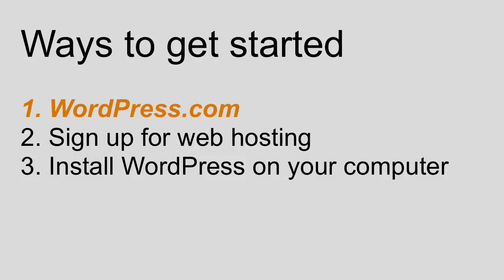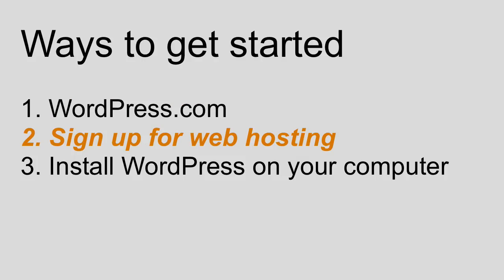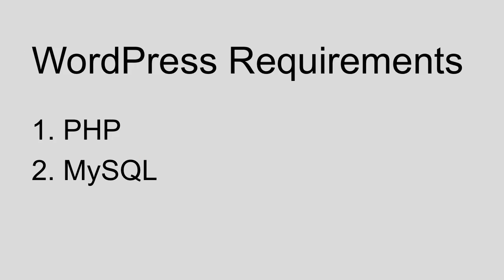So let's move on to option number 2, which is signing up for web hosting. Now there is a virtually limitless number of web hosts out there, all competing for your business, and I'm not going to endorse any of them. There are exceptions to the rule, but in general, you get what you pay for when it comes to web hosting. So I'll let you decide what an appropriate budget is for your web hosting. One of the main things you want to look for is that the web host advertises that they support WordPress or that they support PHP and MySQL. Now in the modern era, the vast majority of web hosts will offer that support no problem.